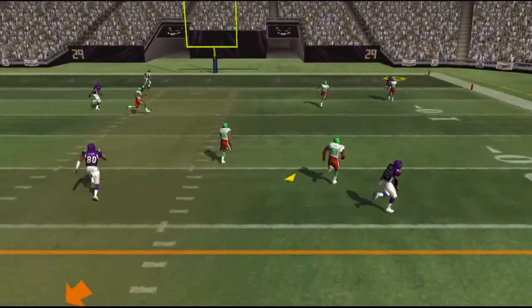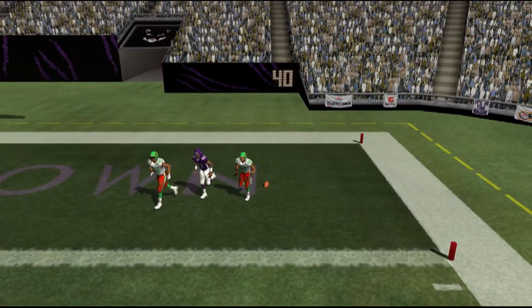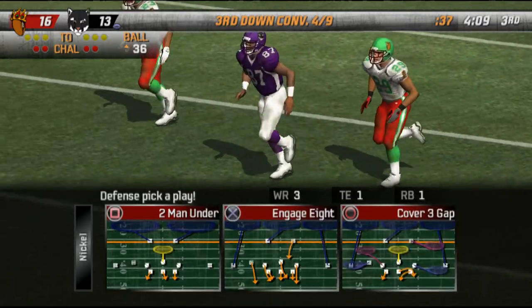Looks to the end zone. Almost intercepted. Oh, man, he had it in the end zone, but dropped it. One person breathing a sigh of relief is the quarterback.